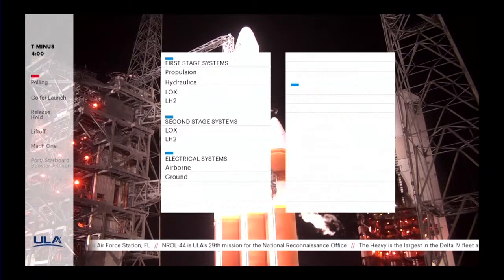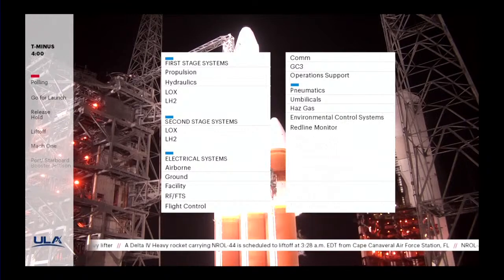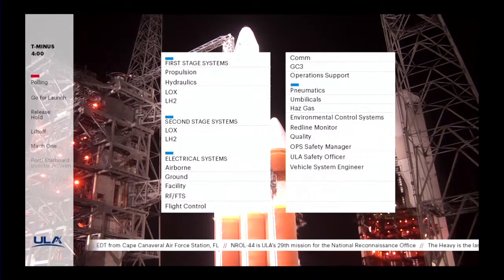RFFTS. Go. Flight control. Go. COM. Go. GCQ. Go. Operation support. Go. Pneumatics. Go. Umbilicals. Go. Hazgas. Go. ECS. Go. Red line monitor. Go. Quality. Go. Op safety manager. Go. ULA safety officer. Go. Vehicle system engineer. Go. Anomaly chief. Go. Range coordinator. Clear to proceed.